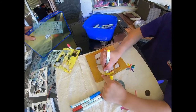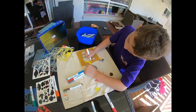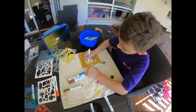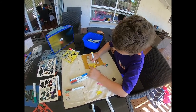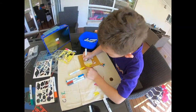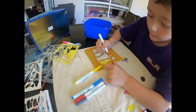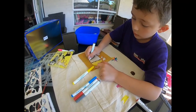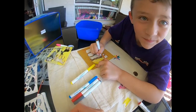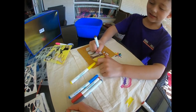Head knocker. You're not going to do the whole bit of that body in one colour. Oh, you really are being creative. See, we've got to add the chocolate. Okay. All I can think of is that. And you're probably thinking, what's that? Well, that is a song.